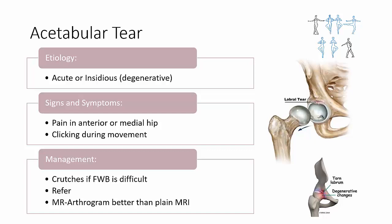Tears of the labrum have been credited to a variety of causes, such as excessive force, hip dislocation, capsular hip hypermobility, hip dysplasia, and hip degeneration. A tight iliopsoas tendon has also been attributed to labrum tears by causing compression or traction injuries that eventually lead to a tear in the labrum.